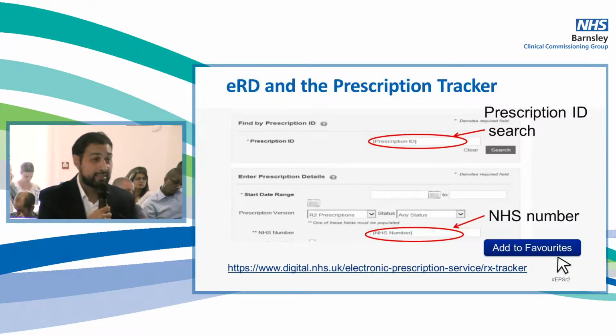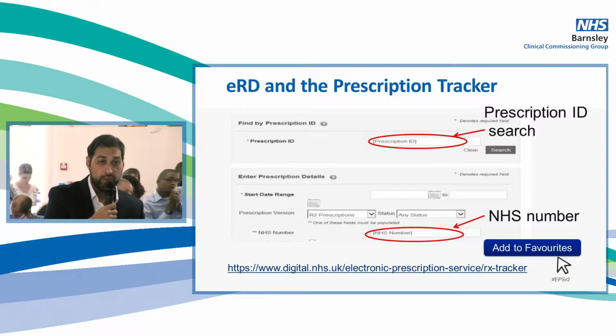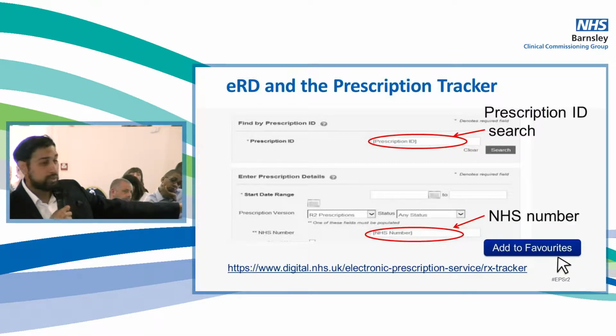Obviously, you've got access to this, and the pharmacy has access to this as well. We tell the pharmacies, instead of yo-yoing the patients back and forth, that's your first protocol: if you press the download button and it's not there, go into the prescription tracker.